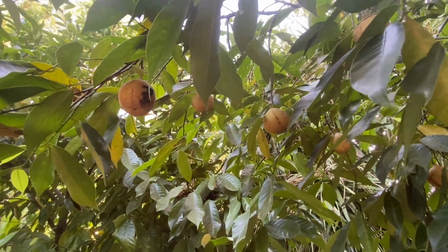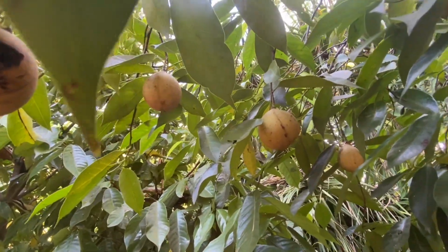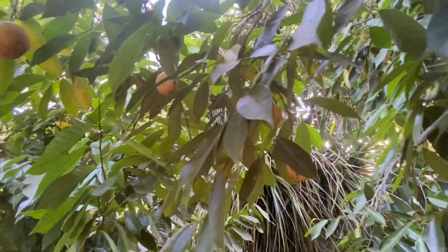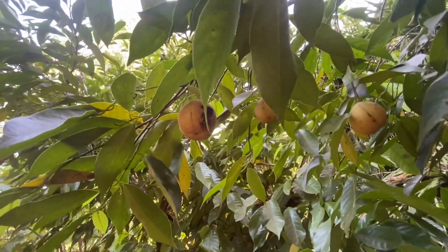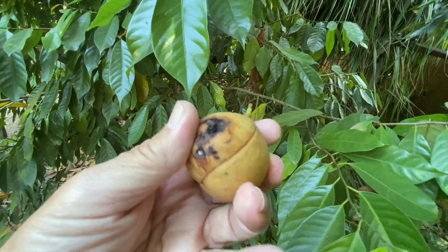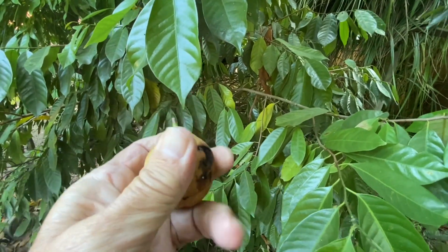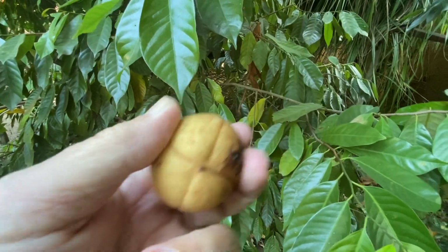Here you see some nutmeg fruits in the tree. They are almost ripe now. Normally we let them fall down and they open up. And when they are open, you know, they are ready to be either dried and processed for food, or they have to be planted immediately, because the seeds are only valid for a certain time.